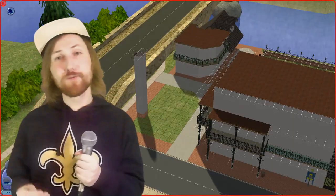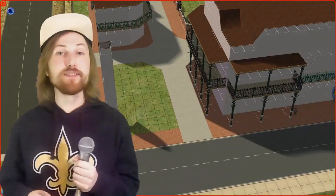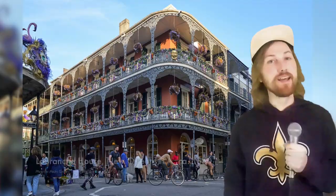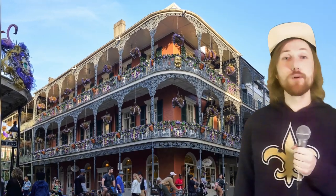It was in these free Black and Creole communities that we'd see urban galleries replaced with the beautiful, and I'll add, fire-resistant cast iron galleries that define New Orleans architecture today.